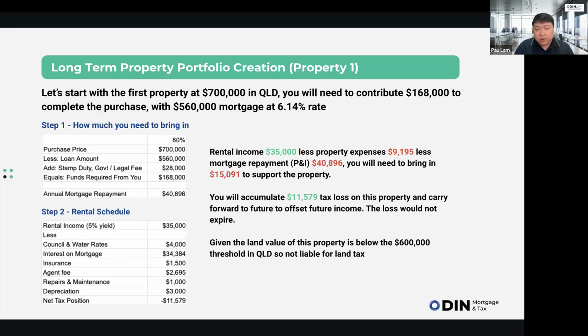In this scenario, with a right decision and right investment, we buy this first property in Queensland at $700,000, where the land value is clearly below the threshold of 600K in Queensland. This is why we don't need to pay land tax, so we can save on the land tax.